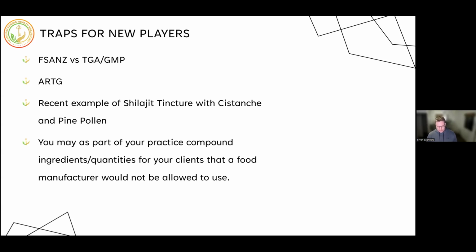This is particularly pertinent for the consistency and the quality control that's involved with producing those products. There's also a requirement for listing and registration. So those supplements must be listed and registered with the TGA, and they involve a detailed assessment of the safety, quality, and efficacy of those supplements before you can actually sell them to the public.